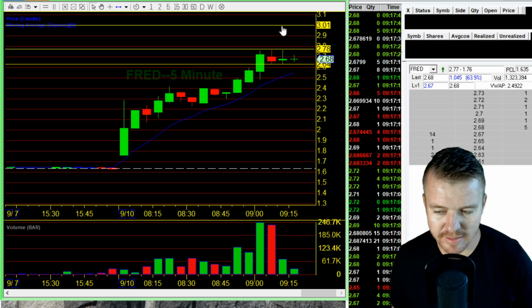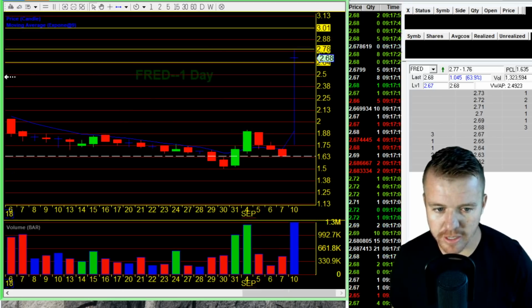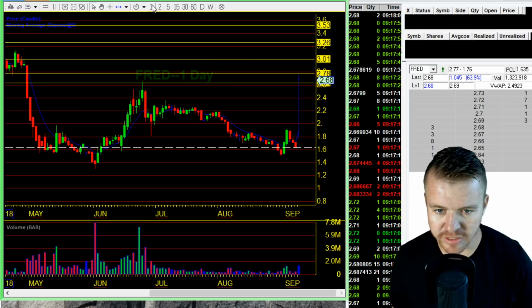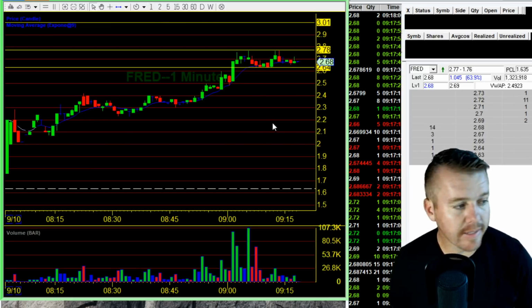There's a lot of resistance on this thing. If you see there's that 278 resistance, $3 resistance. Pre-market high right now is 277. Looking at the daily chart here, you can see all that resistance coming up there, that $3, 326, 350. There's a decent amount of resistance above this stock from where it is right now. So we got to keep that in mind.